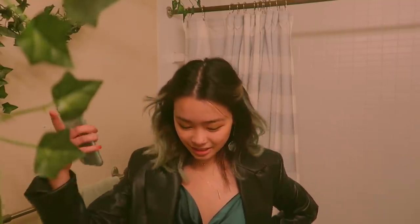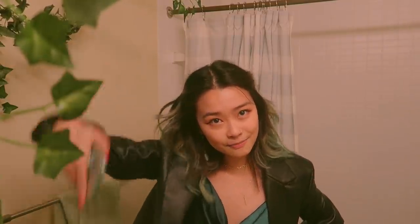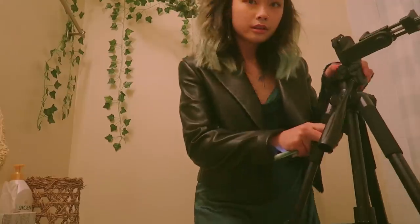Get it? Cause doo-doo goes in the toilet. You can't see the toilet, but I'm pointing at it. No, I'm stopping.